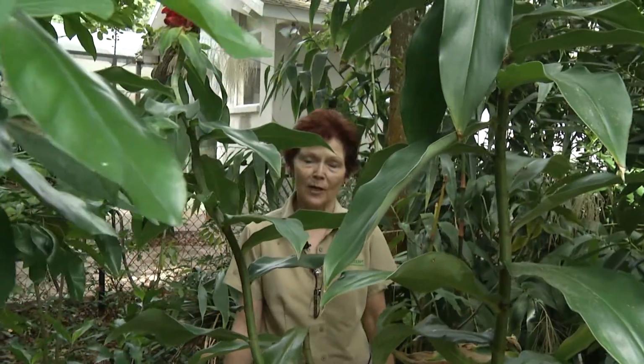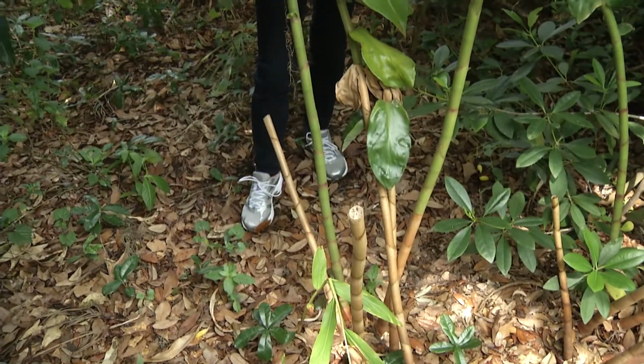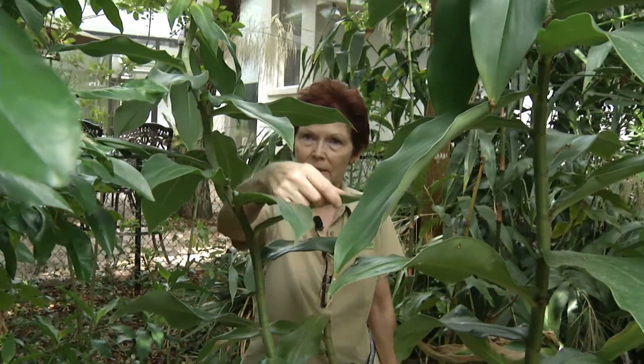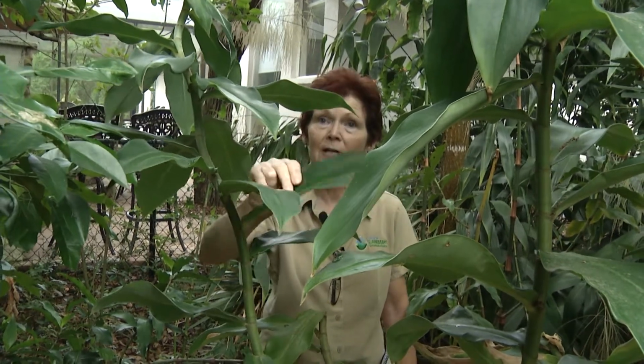So we're in the backyard now, and we're talking about spiral ginger. Not all ginger is edible, and this one is not. So the cool thing about this plant is it does have a bamboo-like appearing stalk, but it is not bamboo. It has a nice green shiny leaf. The underside is great. It's soft like velvet. I wish I had a pillow made out of that material.